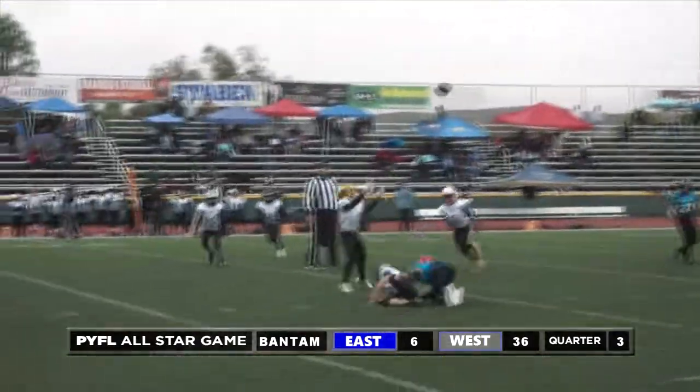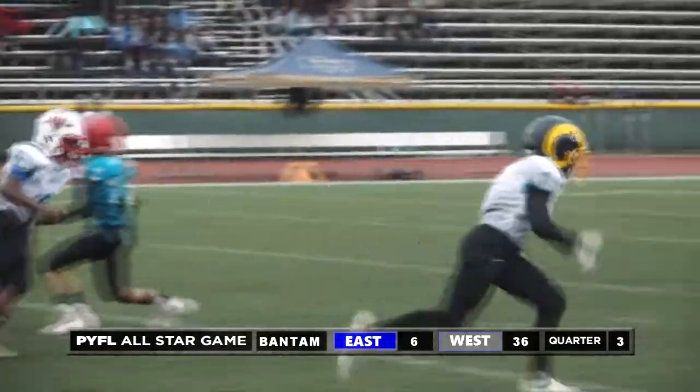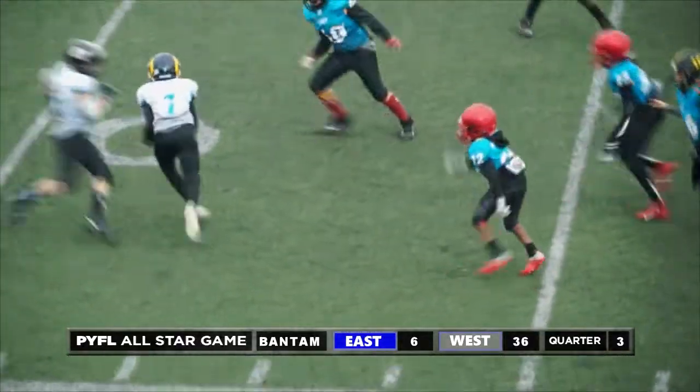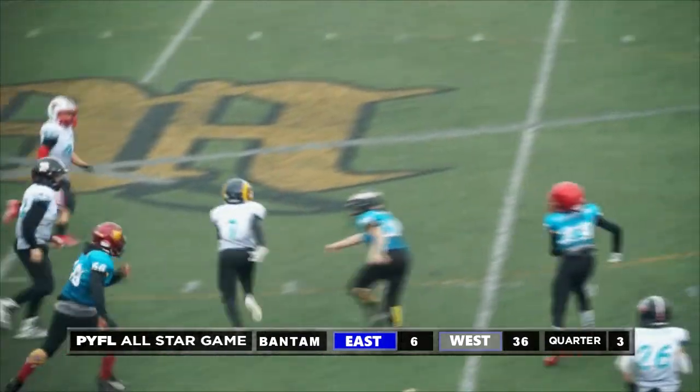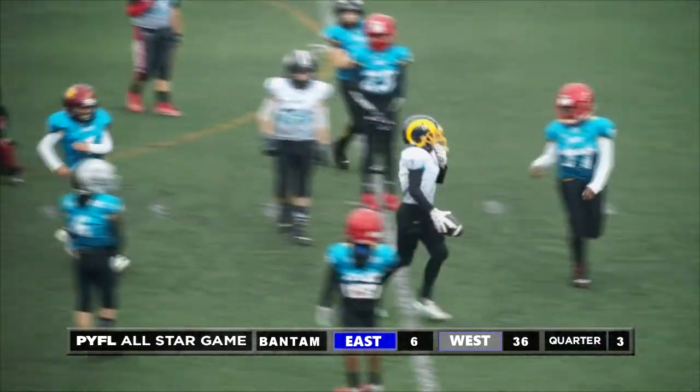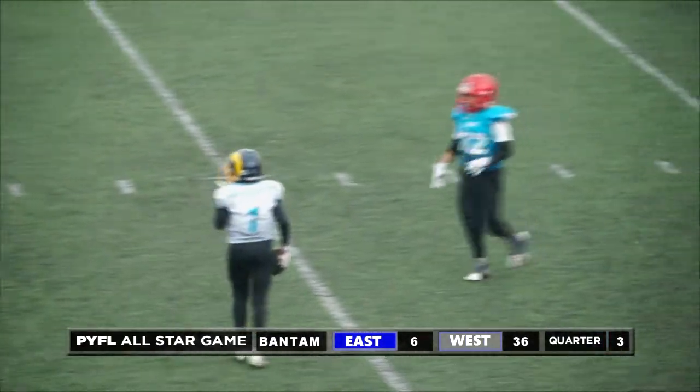Throw again. Oh, that's a flag. And intercepting it is Haggerty. Flag is out. Darren Haggerty looking for a place to roam. Yeah, he knows. How about that maneuver? They've slowed down a little bit. Well, he knows it's pass interference.